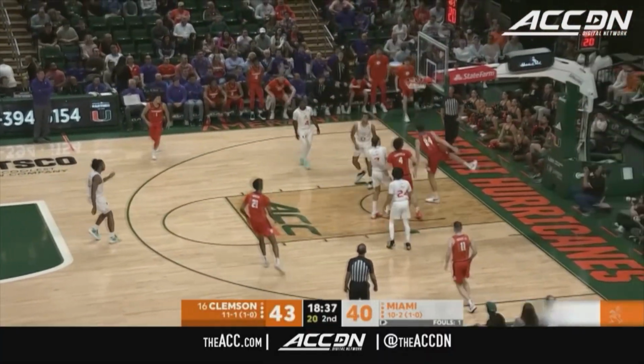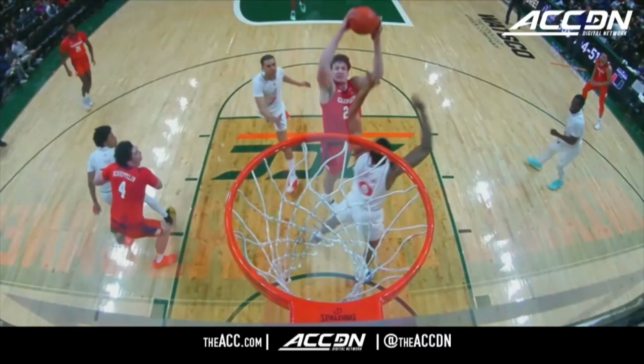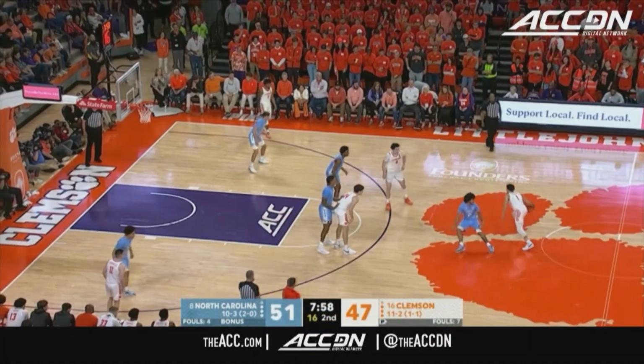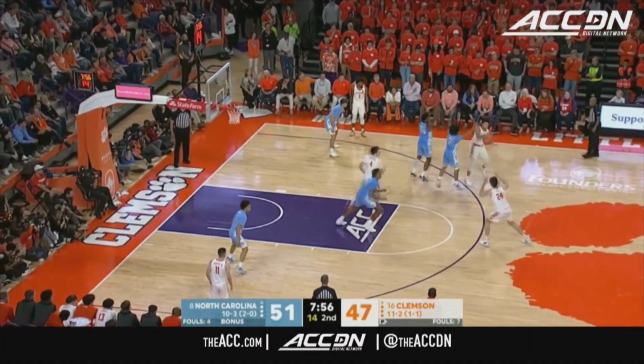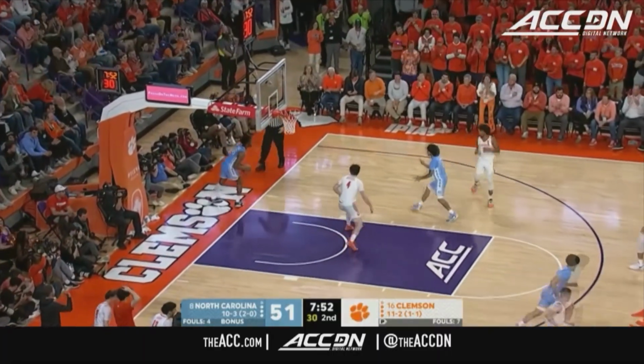Gambled there, almost came up with it, and pays the price as Hall flushes it. And we've seen that. That's about as good a shot as you can get. P.J. Chase Hunter, the 6'4" senior from Atlanta. Hall dumps it down for the stuff by Shefflin.